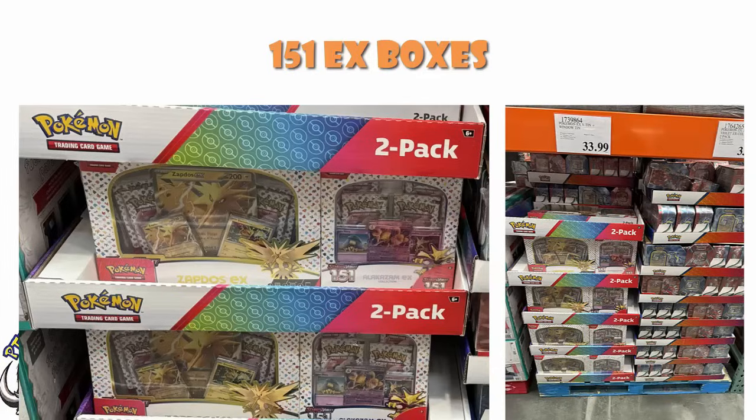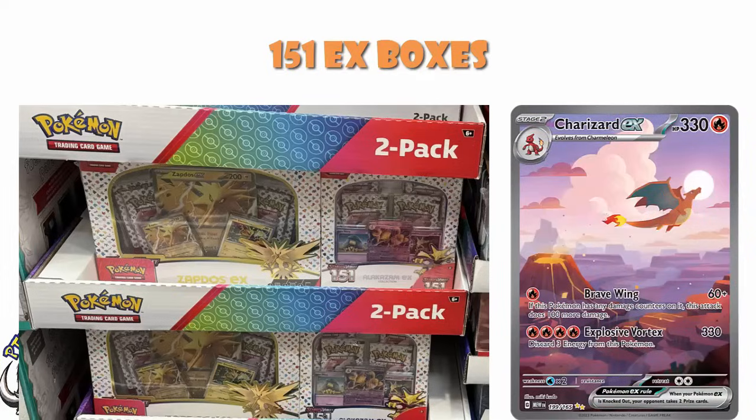And look, 151 is a phenomenal set. It's still got one of the very biggest cards in the Scarlet and Violet era right now in the Charizard. Like literally one of the very biggest cards in the entire Scarlet and Violet era is that Charizard, which as I record is still rocking over $100, which is kind of ridiculous.